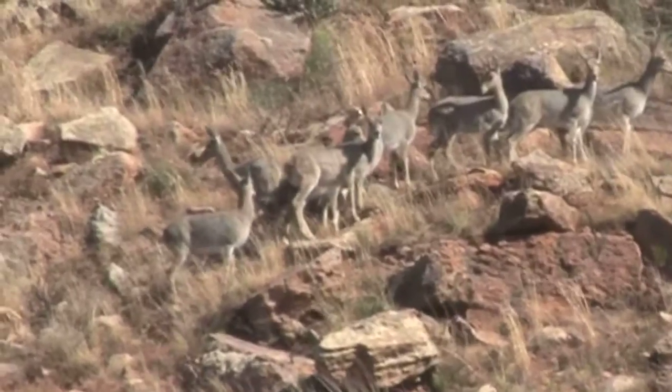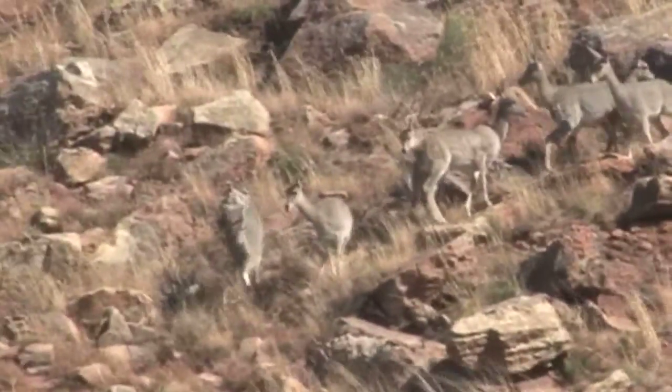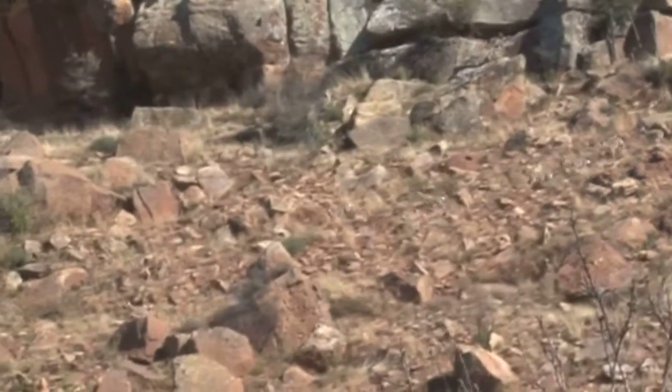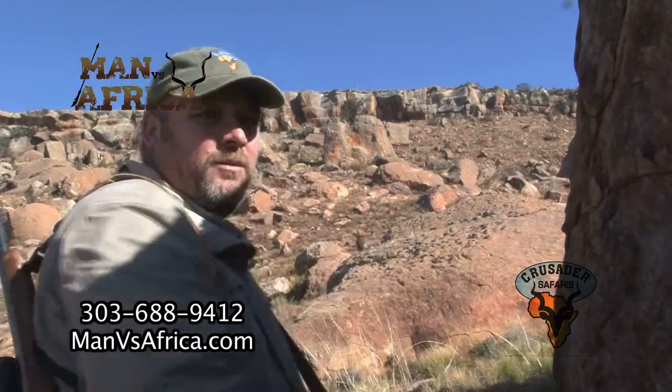While hunting Vaal Rhebok, you have to do a lot of glassing. Here we spot a group, so we head after them. Well, we just got on a group of Vaal Rhebok, and we chased them over this hill. The male's only about 6.5-7 inches, so we passed him up. Wind is blowing 30-40 miles an hour today. It's tough. They're getting up in these rocks and they're bedding down. It's a good group, but just not big enough. We'll keep going, see what else we find.